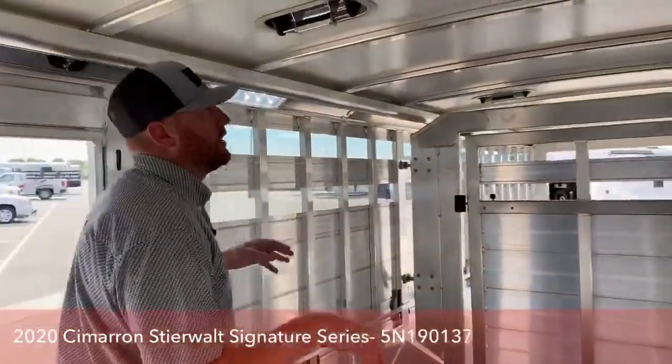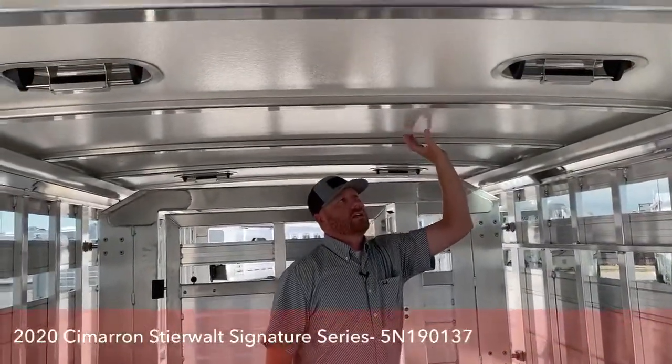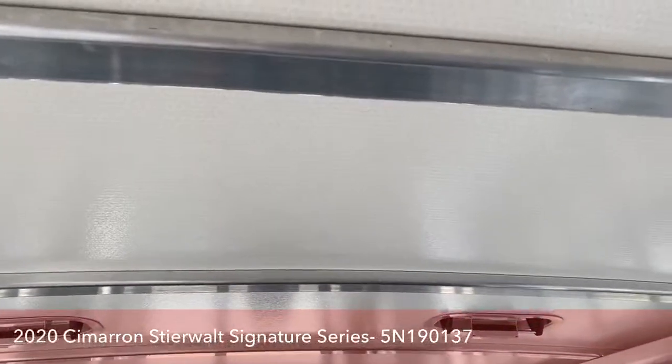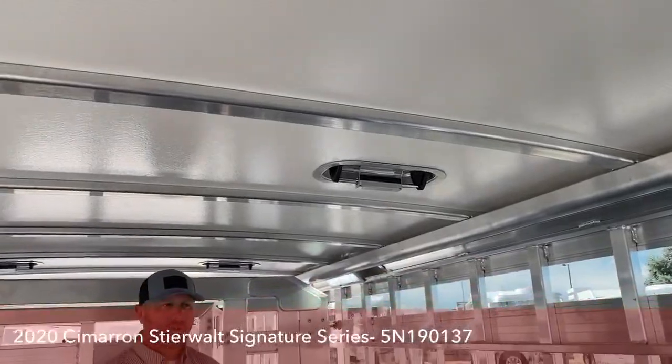We haven't even touched on how much cooler these Cimarrons run because of that insulated roof. It'll take substantial hail without denting it, but most importantly, it keeps the stall air so much cooler.